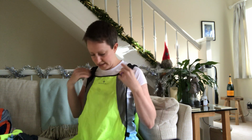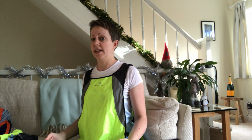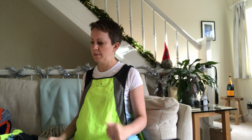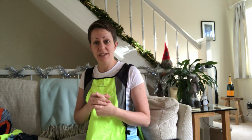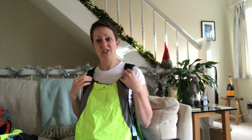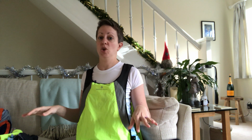The reason I really like this is that you don't have to be wearing your running jacket to stay visible. A lot of us have high visibility running jackets, but it might be that it's actually quite a mild evening or morning and you don't really want to wear the running jacket, or if, like me, you've got maybe 2 or 3 different running jackets for different weathers. So this is a great thing to just throw over the top of whatever it is you're wearing.